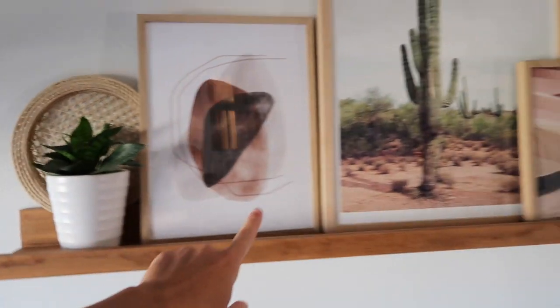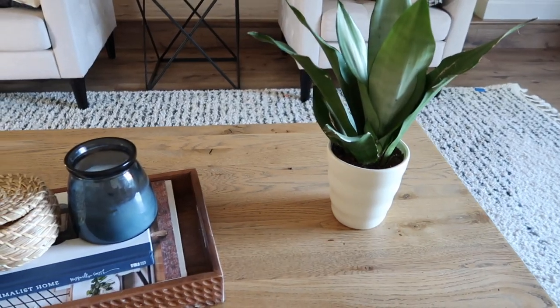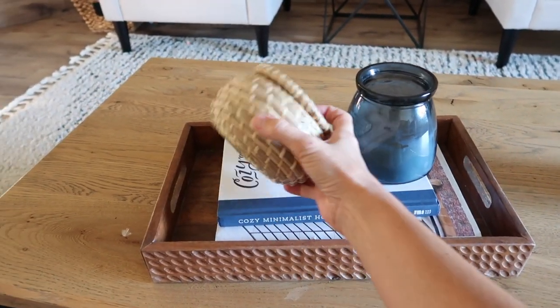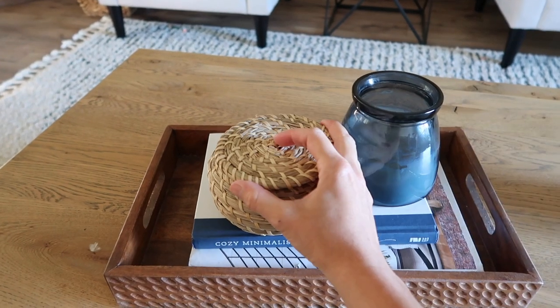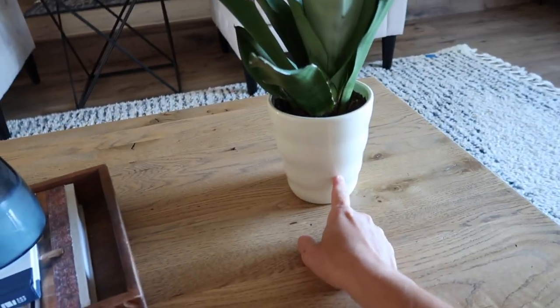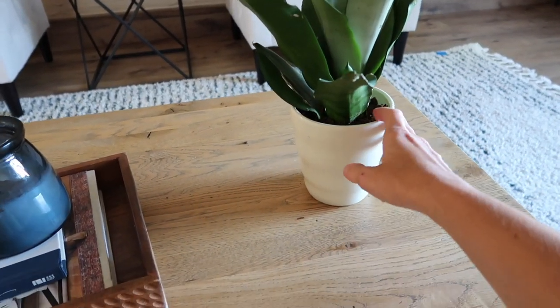This was thrifted. This thing was thrifted. Here on my coffee table, I've got a couple other things that are thrifted as well. I have these baskets, two of them, and they're actually from Ikea, but I found them at Goodwill, I think, as well as this one. This is part of my thrifting Pinterest board, if you'll watch that video.